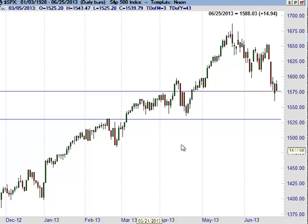But right now, although the short-term trend is down, I think we're at a support area, and the price that says I'm wrong about my long-term bullish outlook on the S&P would be a monthly close under 1525. And if you want a little extra confirmation about being bearish, it would be under the 1475. But to me, a monthly close under 1525 would damage this market from a long-term perspective.